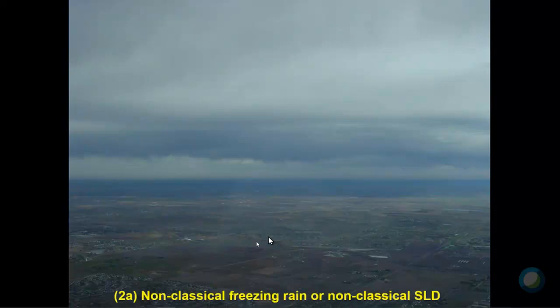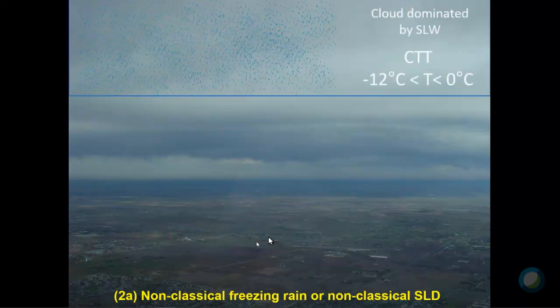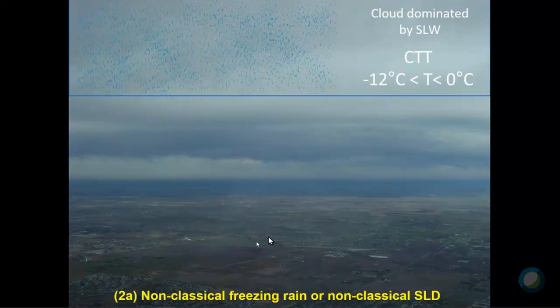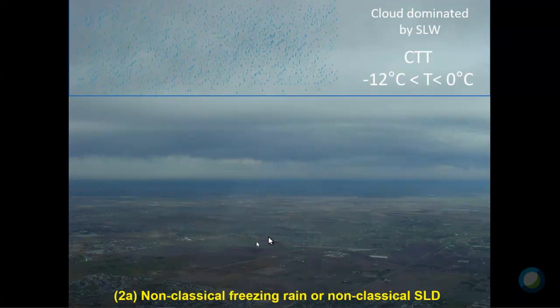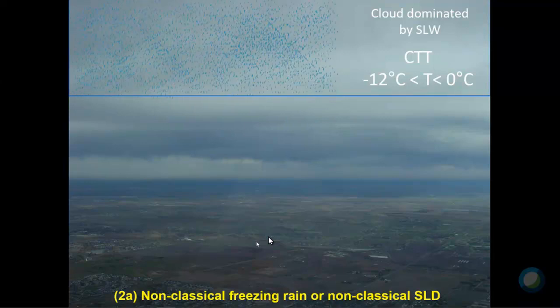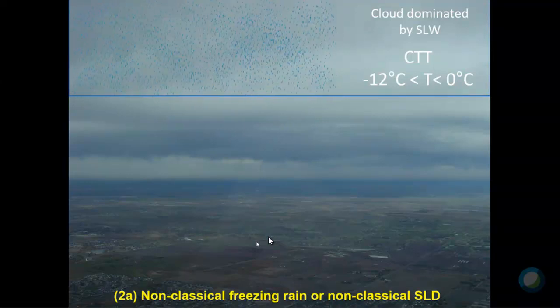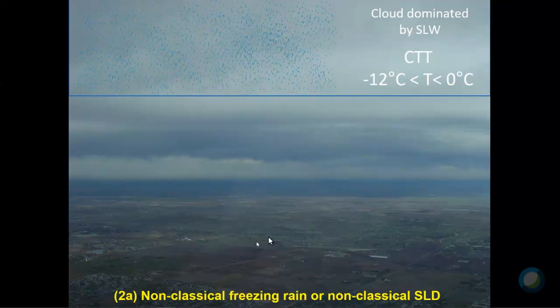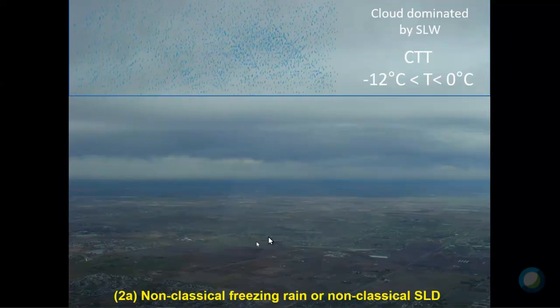It turns out that the next two that I'm going to show are more common, and we call these non-classical freezing rain. It's a non-classical structure. So essentially we have the same situation, except we have warm cloud top temperatures. These are not snow producing clouds. Instead, they actually just have liquid. So this is all liquid in these clouds. There may be a few ice crystals mixed in here and there, but because the temperatures are warm enough, they tend to be dominated by liquid.